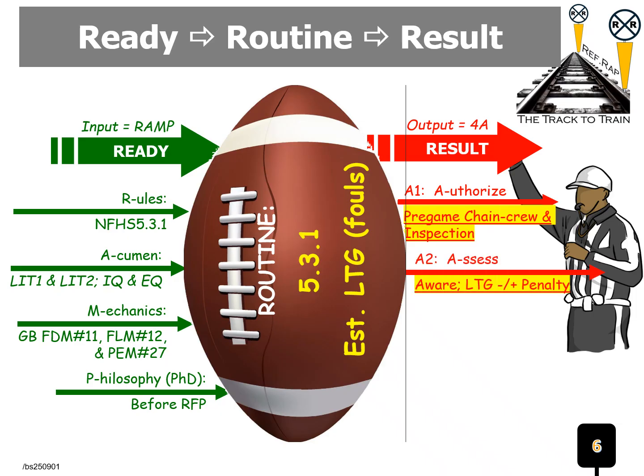We assess by always being aware of game situations and having good game awareness. Where is the line to gain before or after we have penalties? Where are things enforced? What is the line to gain associated with as we have penalties and we enforce them accordingly? From an adjudication standpoint, we adjudicate by confirming our succeeding spot prior to the ready for play.